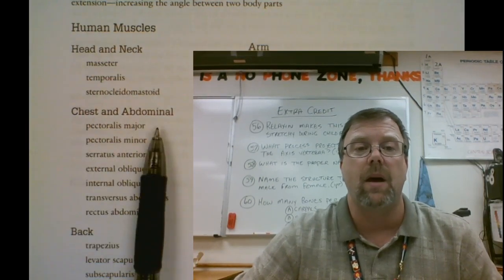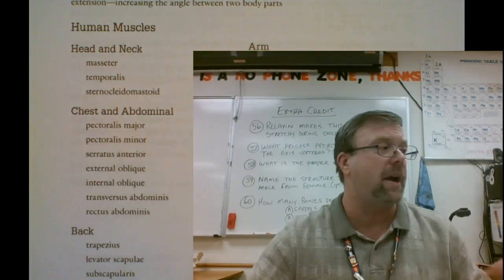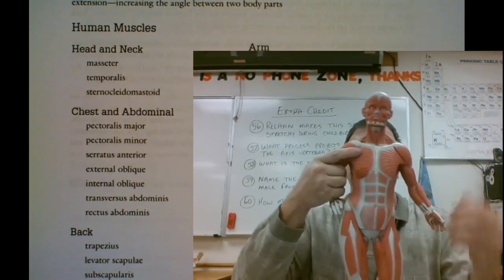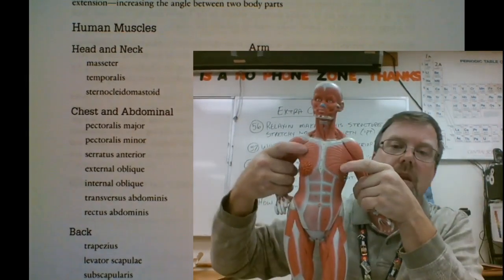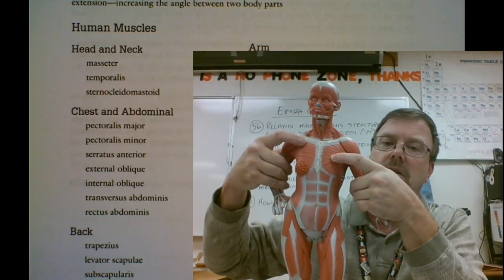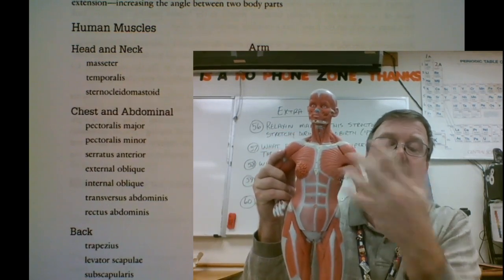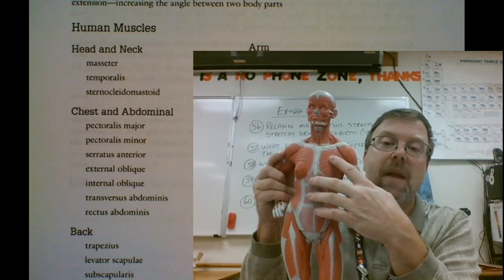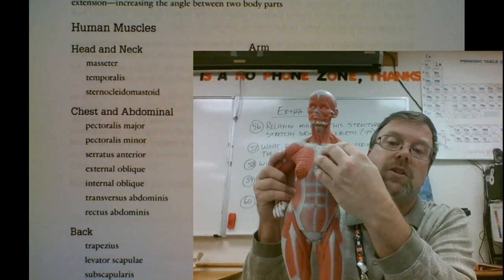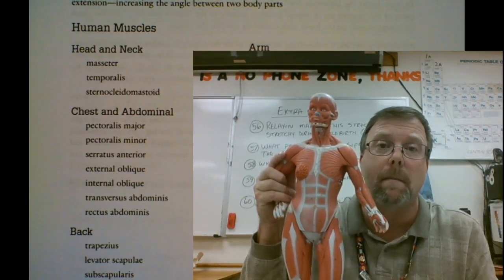The chest and abdominals. So we have our two chest muscles, pec major and pec minor. So if I show you this, pec major are going to be these muscles right here. All right. So this is pec major. Now, this model doesn't have deeper muscles. So pec major is a superficial muscle. If I were to remove it, underneath is pectoralis minor.